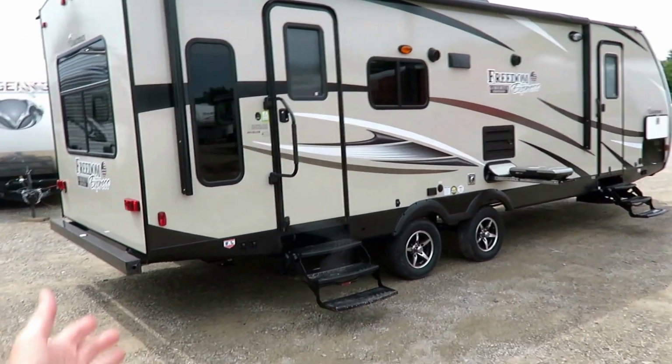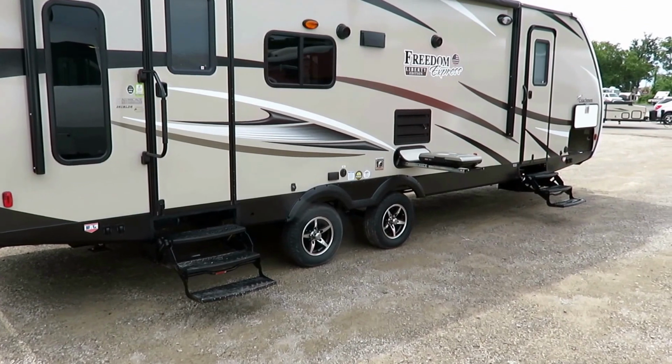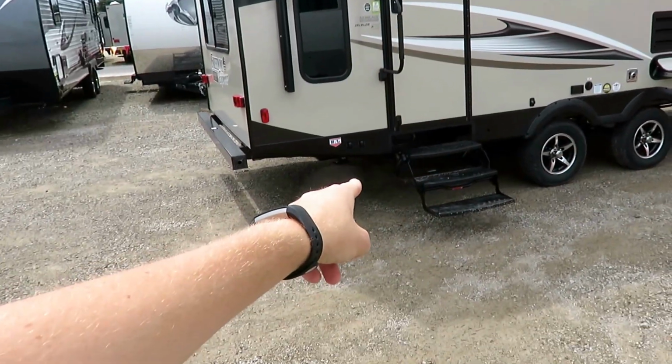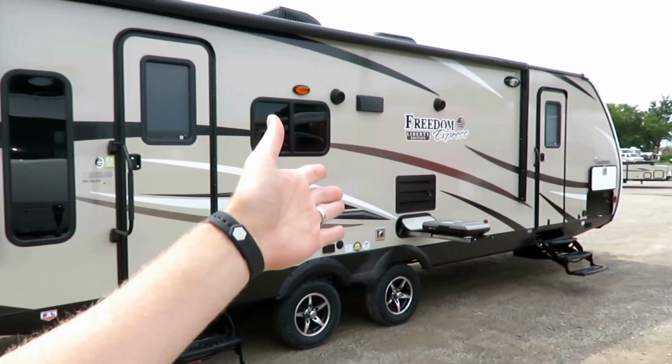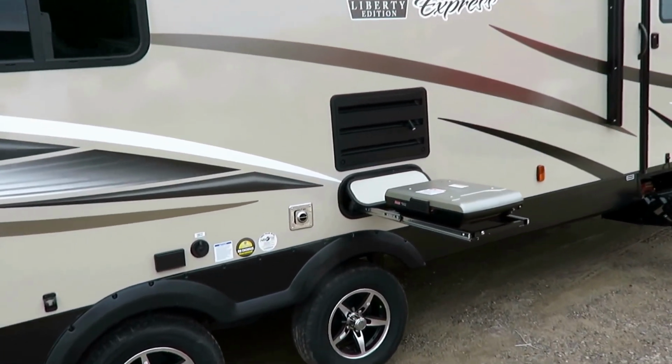I like that. Double triple entry steps. Well, I should say dual. Double triple is confusing. So we've got triples here for easy come and go, and it is a dual entry, so it's just easier to get in and out of your bedroom at night real quick.